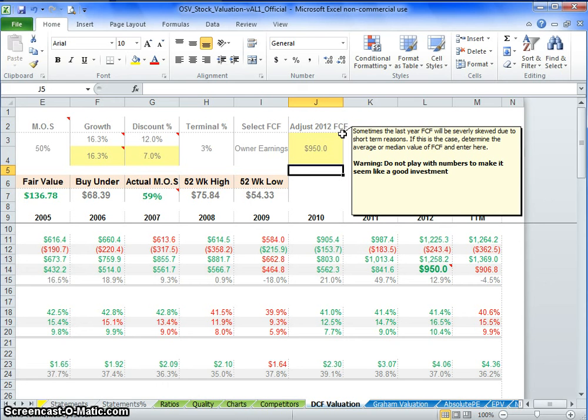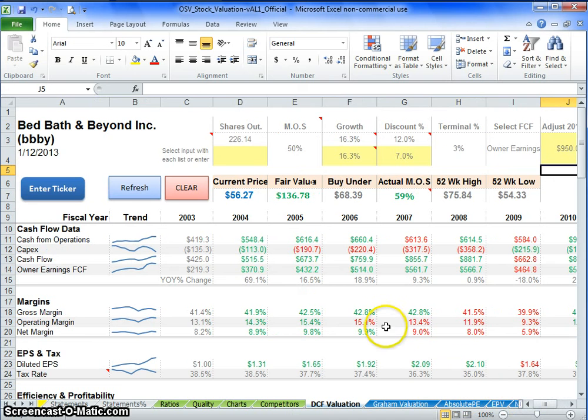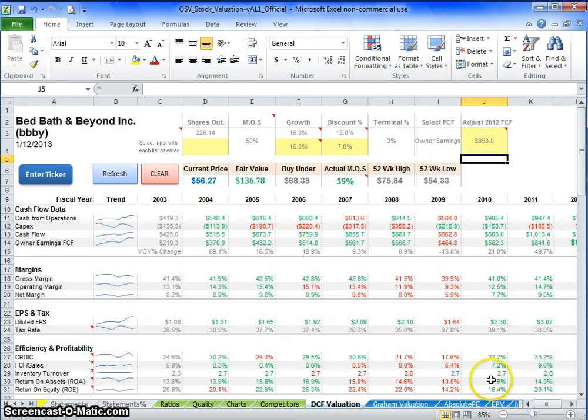It may look like I fudged those numbers to get there, but I went through multiple companies where I just couldn't get to that margin of safety, and it didn't make sense to buy. Don't play with these numbers until you get it to tell you to buy it. I would highly discourage you from doing that, and in your analysis, try to be as objective as possible and move on. There are so many companies out there you can look at with this sheet that there are plenty of investment opportunities for you other than a particular company you're looking at.